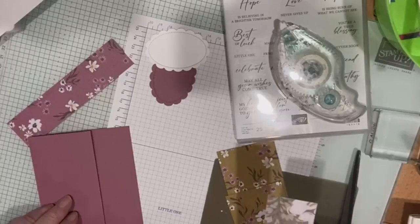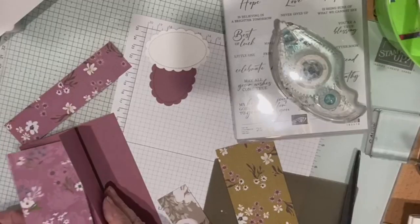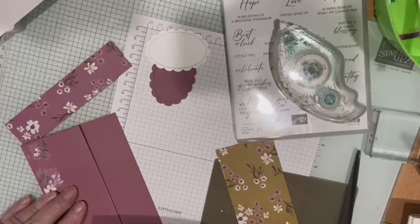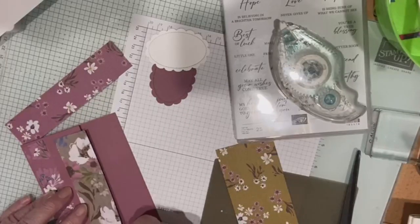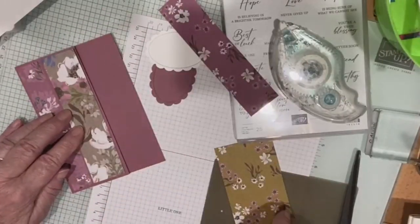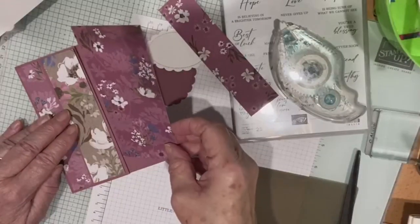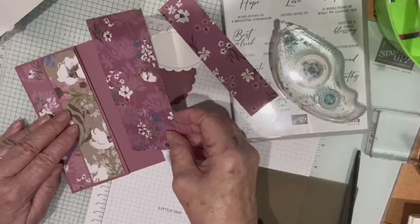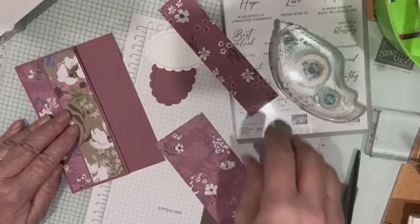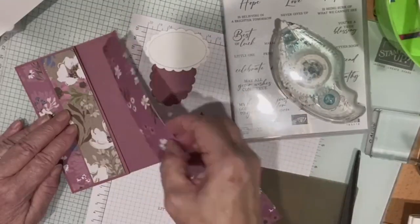I've chosen a Wild Wheat piece for the centre, or have I? No, I chose the, I'm not sure what the brown is, so I'd have to look that up. It must be Crumb Cake, I think. Yeah, and I thought that looked good. Those two pink pieces are different pieces of the paper. I think that they go together quite well, so that's what I decided to go with.